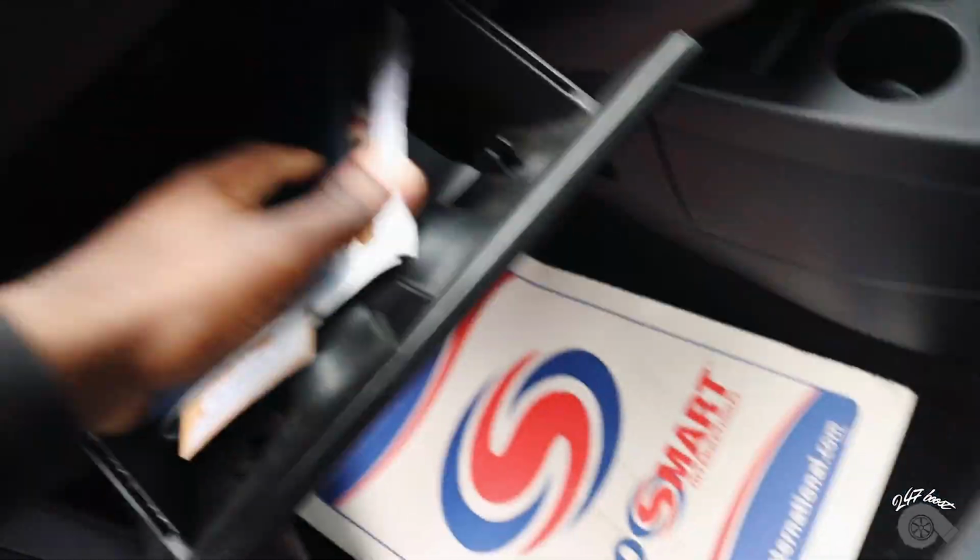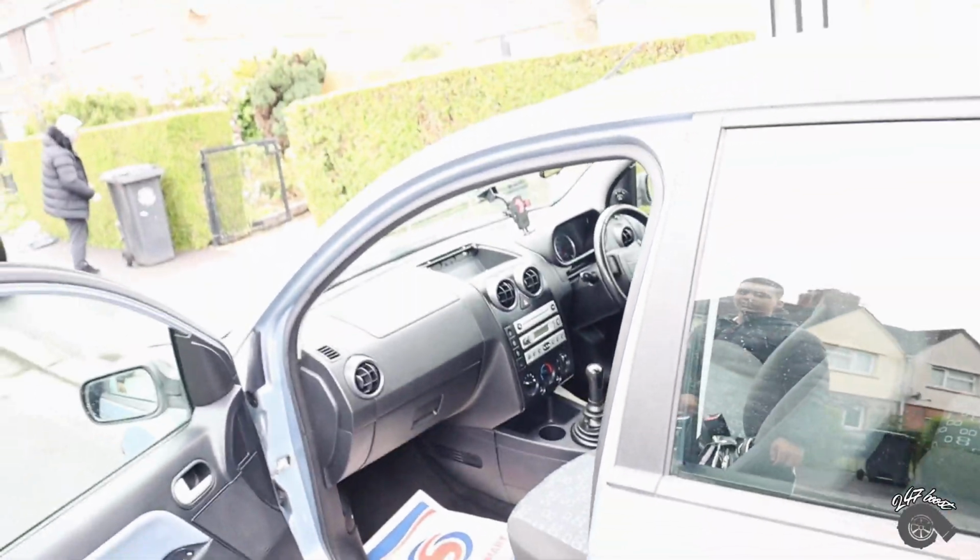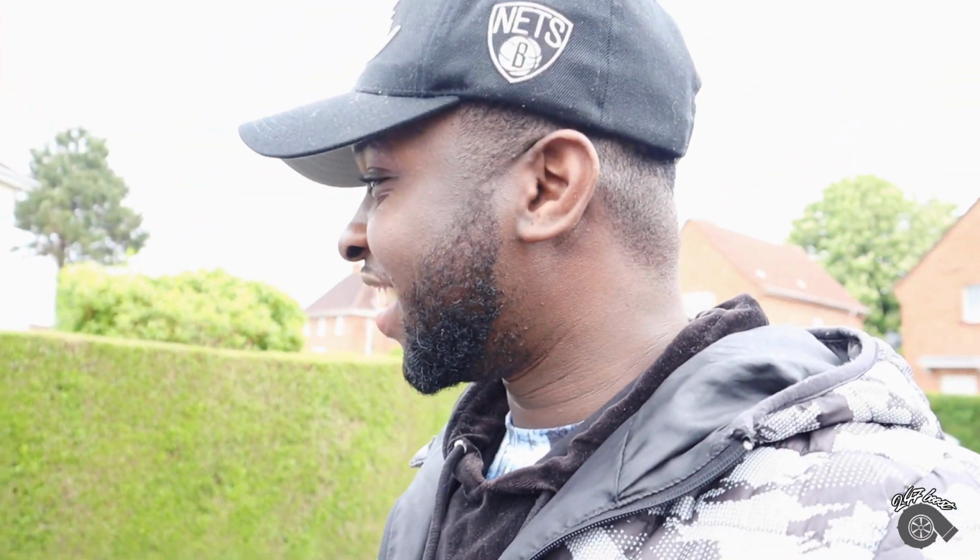It's got MOT till next year. Everything nice and fresh. If you're interested, comment down below, innit? And yeah, the thing's there. Tomorrow I'm gonna put the grill on, take some pictures and get it up for sale, innit? So yeah, bless up.